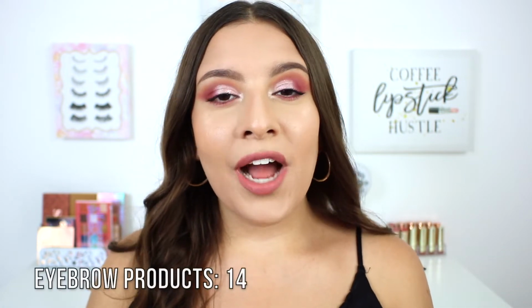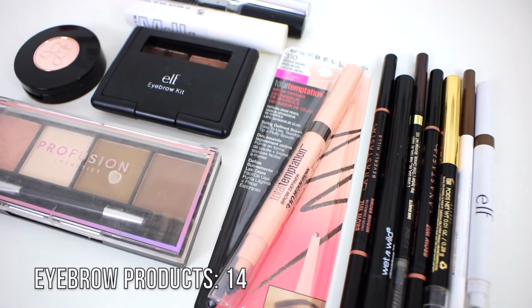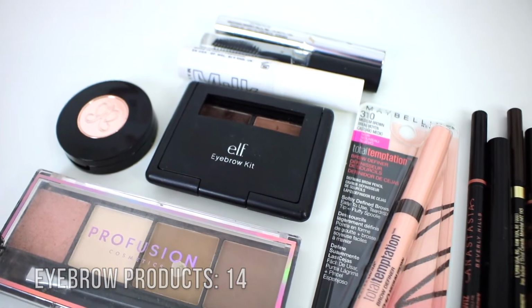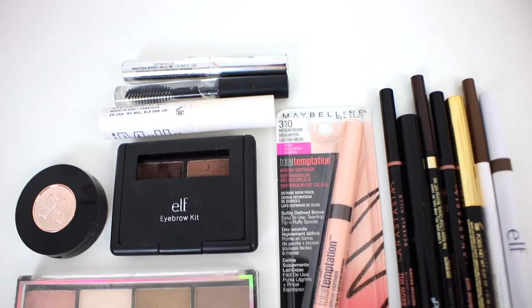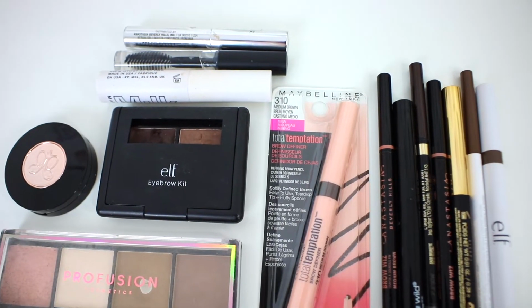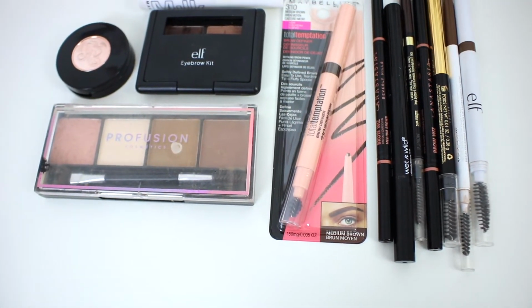Next up, my eyebrow product inventory comes in at 14 products. Now this is a mixture of all of my eyebrow products combined: pencils, eyebrow powders, and eyebrow gels. But for someone who uses her Anastasia Beverly Hills Brow Wiz every single day with her Profusion brow powder, I didn't think I had so many other brow products, but all of them I really do love. Again, I just like having different drugstore ones for videos, dupes videos, just things that were sent to me or I'm testing out, but I do like to switch up my brow products here and there. So again, there are 14 products when it comes to my eyebrows.